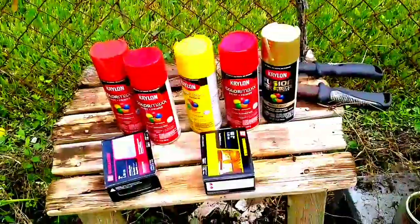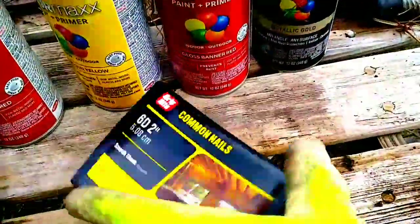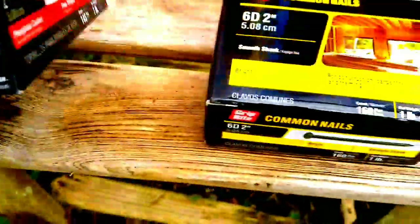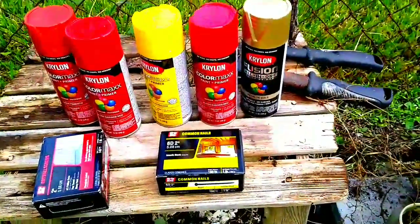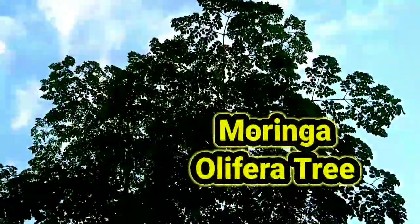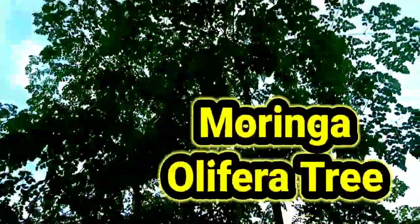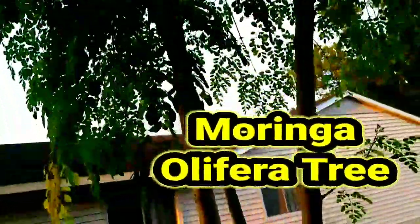I wanted to share with you all that these are some of the things that I purchased the other day for my garden, and these are just some common nails. We don't use them, and that's the way they look in there. But I'm going to use them for my garden. And that is my moringa tree. That's that tall girl. She's a big girl. She's way up there.